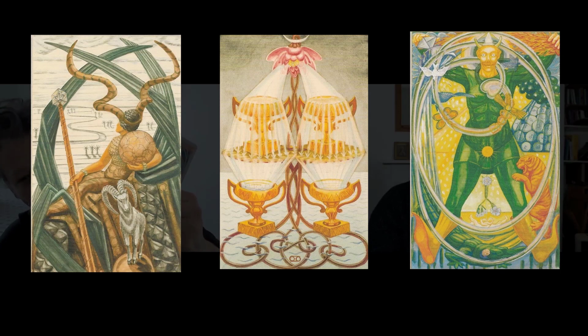4 is the number of stability and order, and manifestation as well. Yes, it's manifestation. And it's the fulfillment because it comes from the 3 of Cups, which is abundance, onto the 4 of Cups. So we've got totally different cards, haven't we, to the previous ones we've been doing? Yes. Where's all the angst gone?